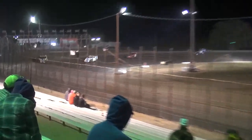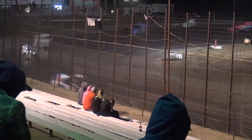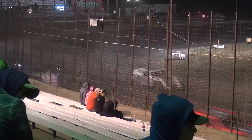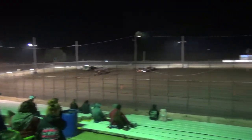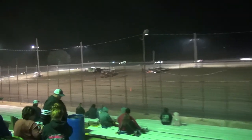The 78 of Derek Hicks, he's going to continue to try to find a way to get some speed to catch up to the 75 of Gunnar Martin. 10 laps in, 10 to go, halfway this time by. As we go into turn number 3, Gunnar Martin still paving the way.